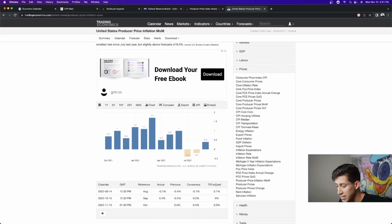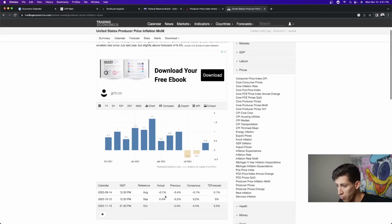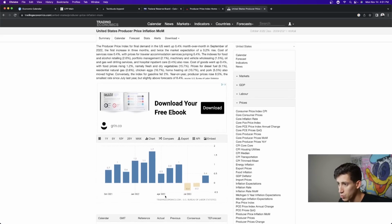But we have the TE forecast, which is Trading Economics forecast, and they see a 0.3% increase in the month of October that gets reported in the month of November. So altogether, they expect about a 0.4 to about a 0.3 increase on our PPI report that's going to be released tomorrow. Remember, it's the reporting of October that gets released in November. And again, this is 1 hour before the market opens. We cannot stress that enough.